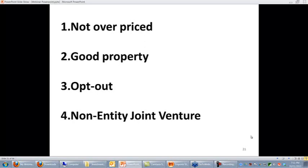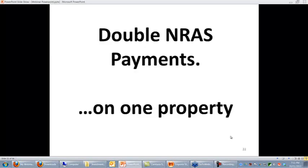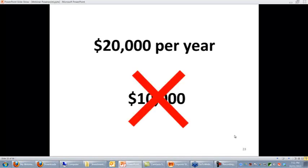But now to come to the juicy part of this webinar: how to get double NRAS payments on one property. Now this is not widely known, but if a property complies with a certain number of criteria, you can get double NRAS payments. So this will be $20,000 a year, not the usual $10,000 per year. Again, we're talking rough numbers. So here are the criteria. Get your pen and paper ready if you've got a pen and paper.